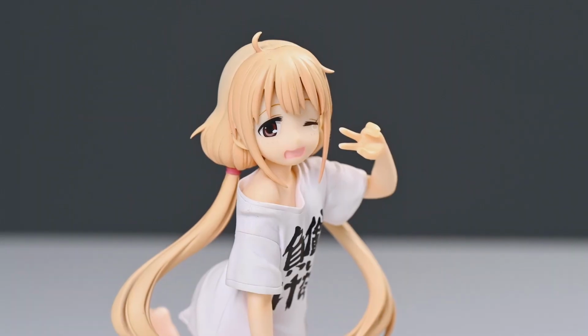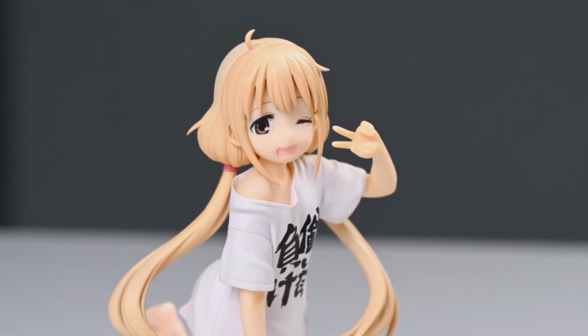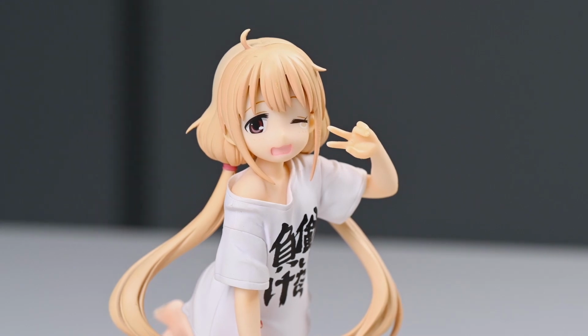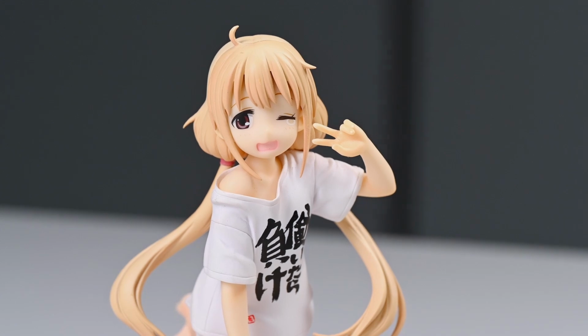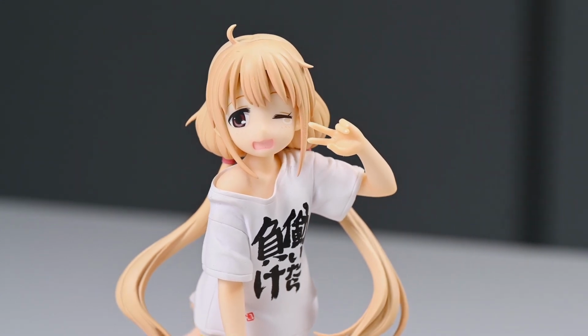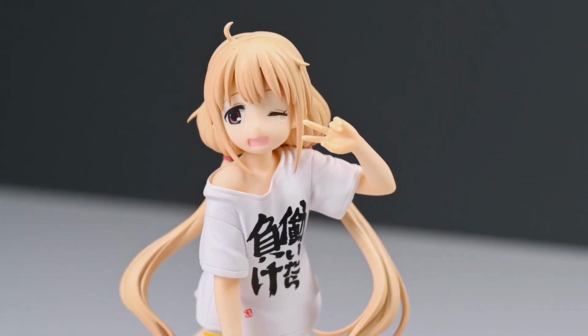So with QC reject figures, what are the flaws? Let's explore them one by one. Alright. So the first thing is this Futaba Anzu over here, this one on my right. I could barely find any fault on the paintwork of this figure, so I'm not really sure what is actually wrong with this figure to be rejected by Kotobukiya's factory.